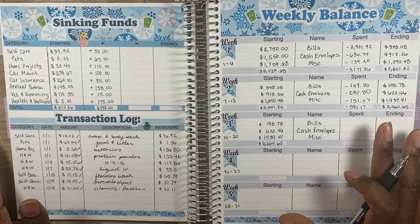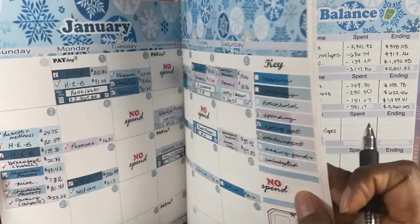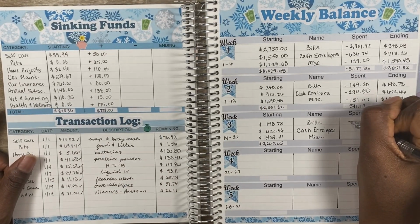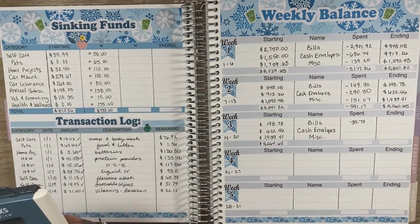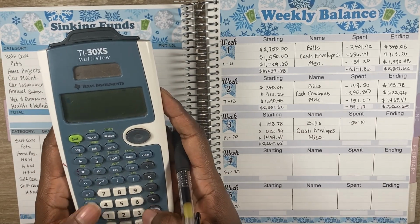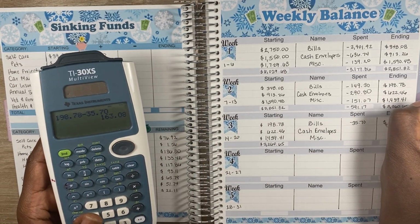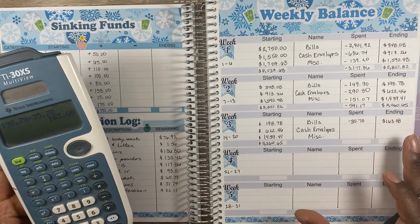All right, so starting off with bills for the weekly balance, we know that the only bills that came out were HBO Max and iTunes, and that was for $35.70. So we're going to go ahead and subtract that here. So $35.70. And I'm just going to get the totals across as I go along. So 198.78 minus 35.70 is $163.08, remaining towards bill money.